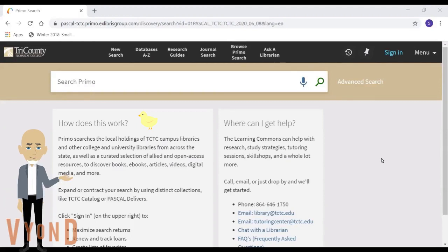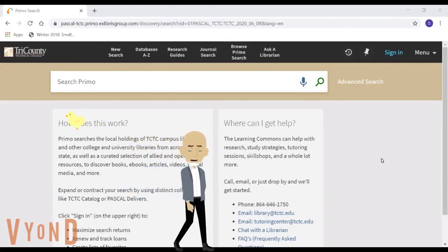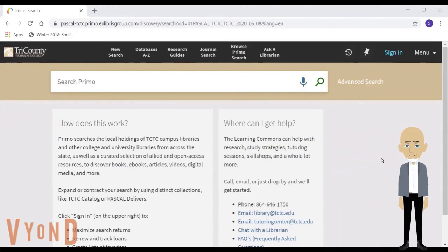Well, there's the sum of our collection, print resources, ebooks, even the bulk of our database content will now all be in one space in Primo. But there's also the print collections from other Pascal colleges and universities. Our students can access, through Pascal Delivers, most any book at any of those other partner institutions. And on top of all that, there's an array of additional open access content. So truly, books, articles, media, and more all in this one space.